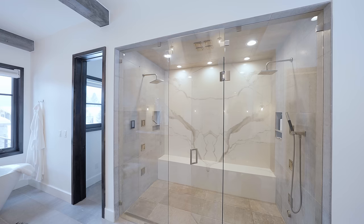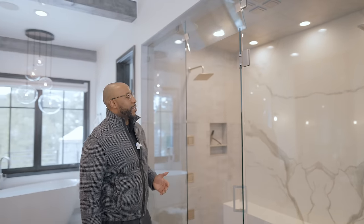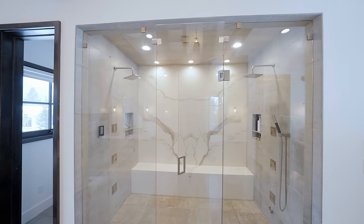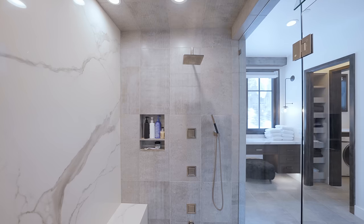And then over here, we have this incredible shower. We call this a team shower, right? So you can have the whole gang right in here. Countless jets. I mean, over 10 jets in this area right here.